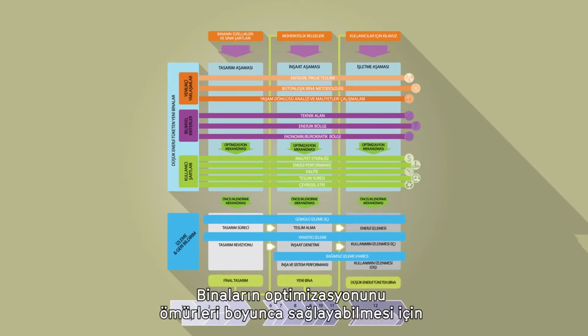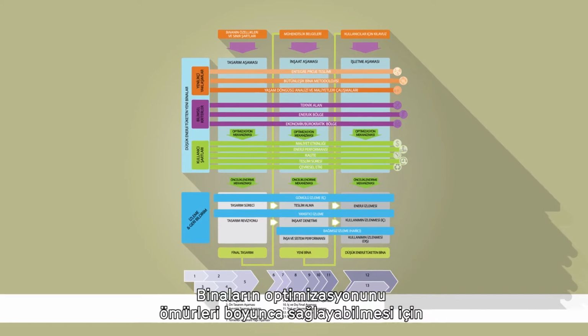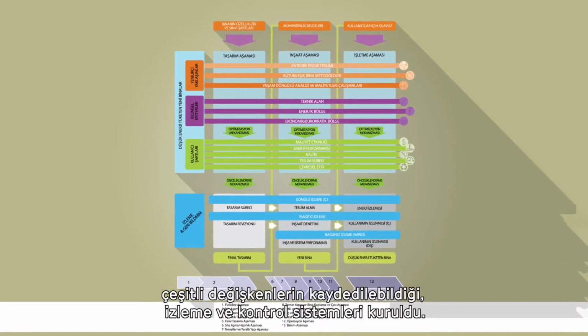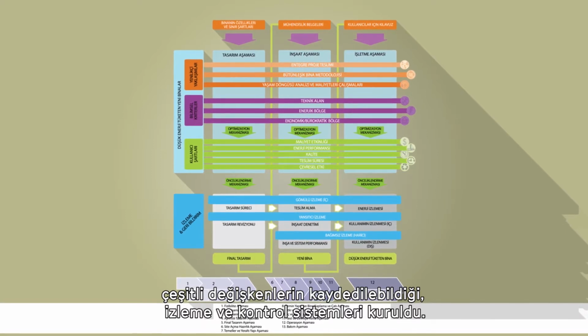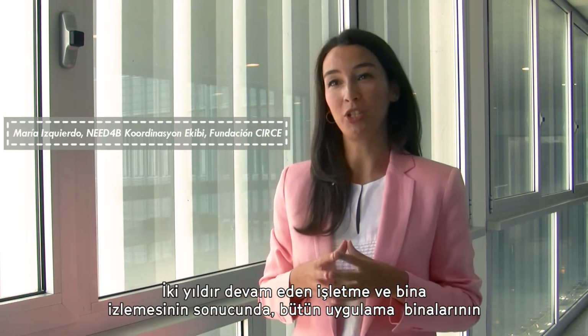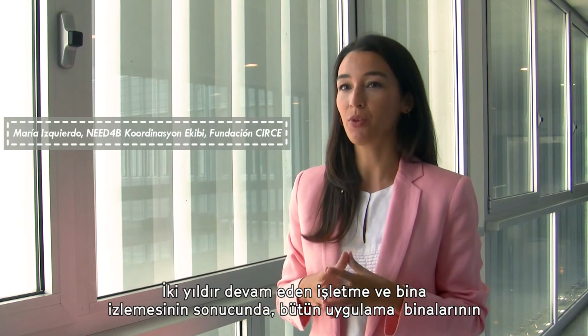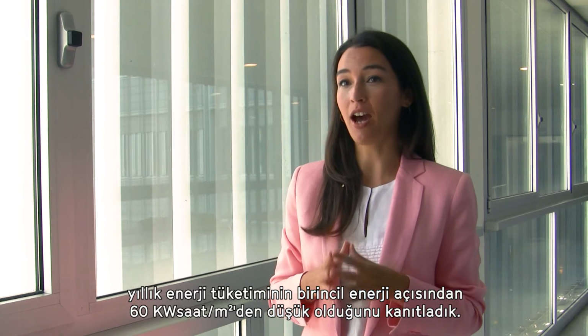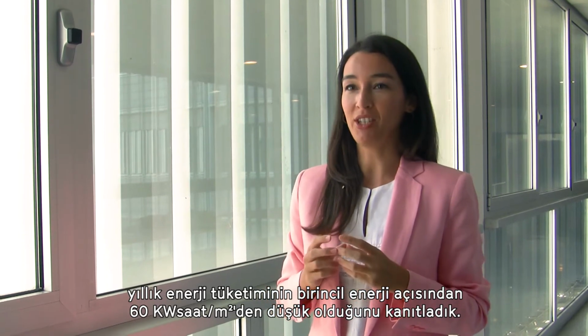Monitoring and control systems were installed in the buildings for registering several variables, for providing optimization for the building performance during their lifespan. After 2 years of operation and building monitoring, we have proved that the annual energy consumption in all the buildings is lower than 60 kilowatt-hours per square meter, which matches initial predictions.